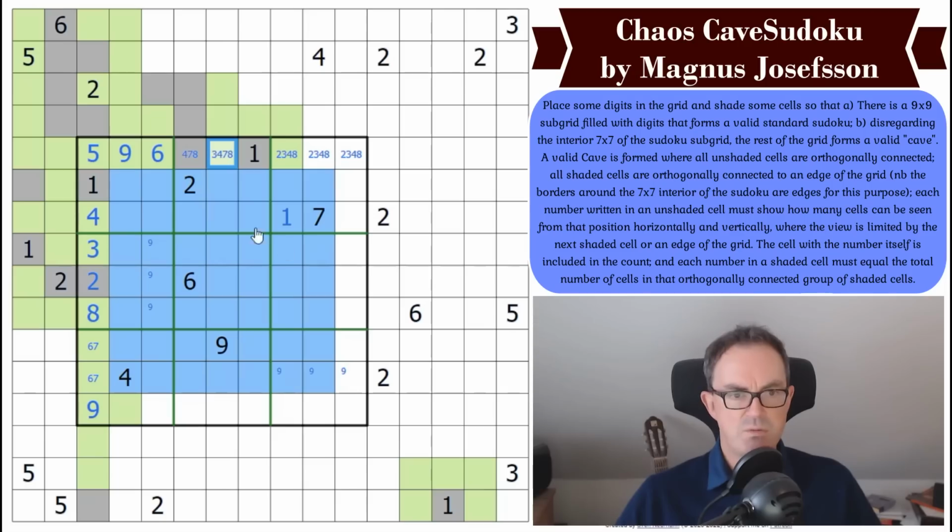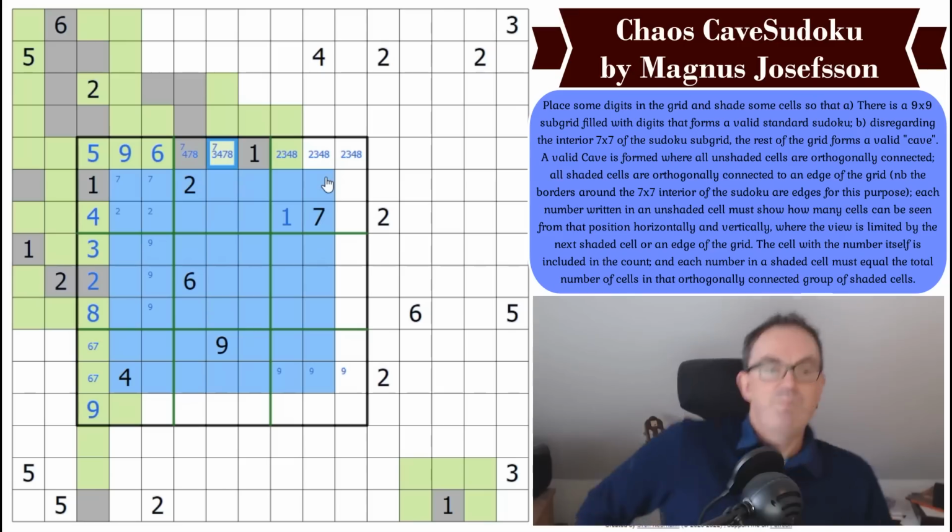Look, those can't be 7s by Sudoku. This can't be a 2 by Sudoku. So 2 is in one of these cells. So 2 is in one of those cells. I've got to ignore all of these 2s in the grid. 7 is in one of those cells I've just seen. So 7 is in one of these 2 cells. Right, that's beautiful. That's beautiful.